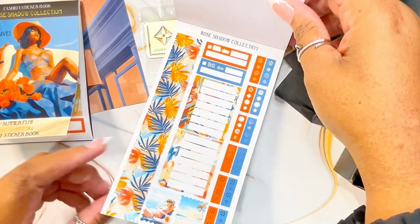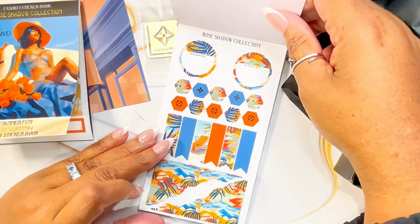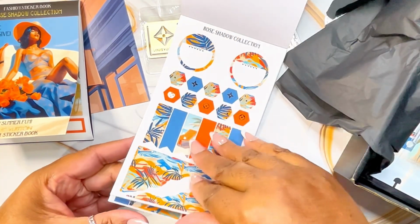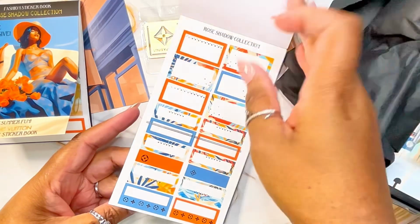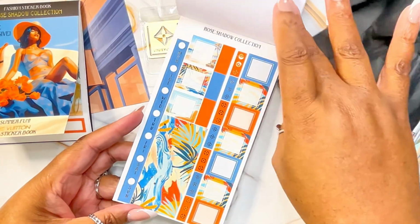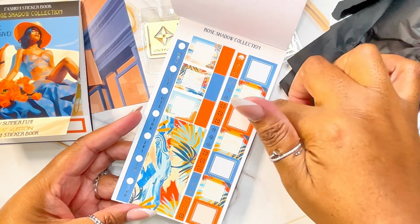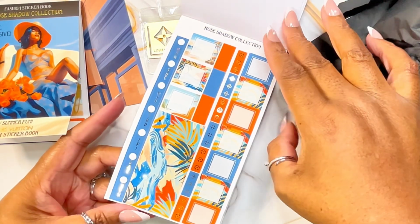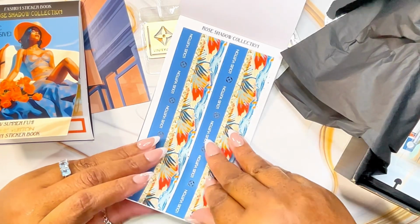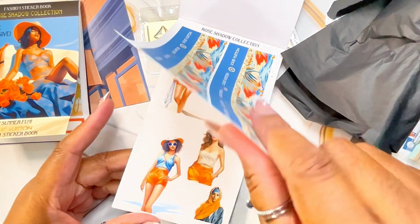The colors are just so vibrant. The foiling is absolutely beautiful and stunning. You can just see it glistening in the light and everything. I absolutely love these sticker books. And I'm definitely looking forward to these Hobonichi styles for my monthly planners and my CP Petite. Definitely looking forward to that.